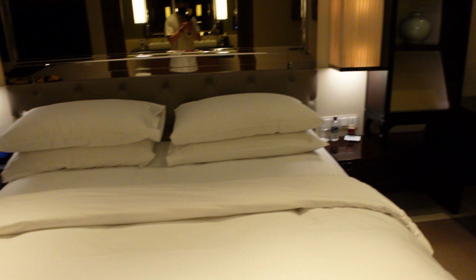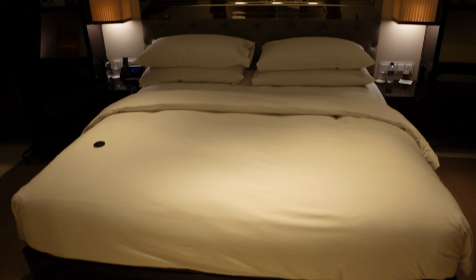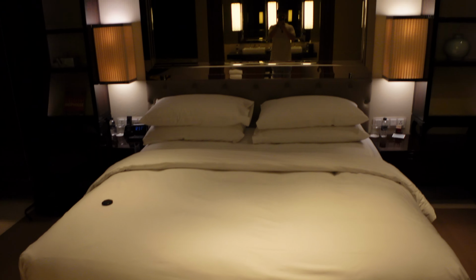So let's start here with this king bed. Stunning king bed, huge. Flanked on both sides by some nice cabinets with some nice artwork. A writing desk, and I remember seeing this in the picture. This opens up to be a vanity mirror. Nice.